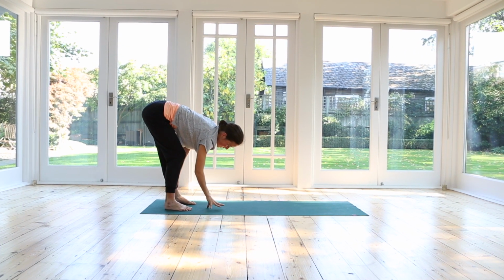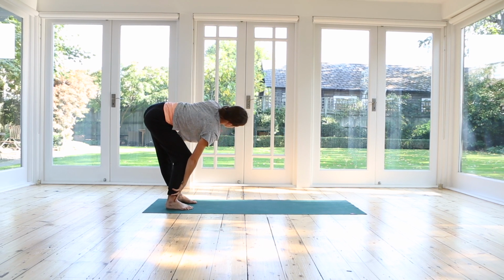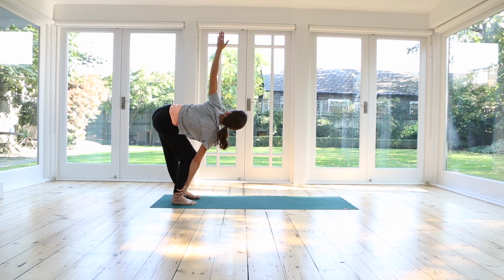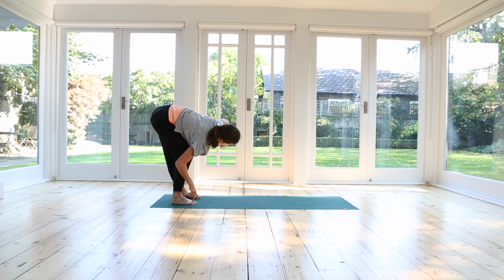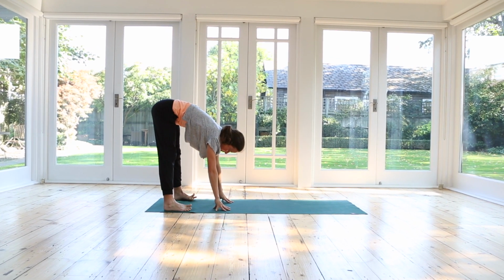Second side, right hand on the mat or on your right shin. Left arm extends up to the sky. Left leg is straight, right arm is bent. And release it all the way back down. Good. Opening your feet as wide as the mat.